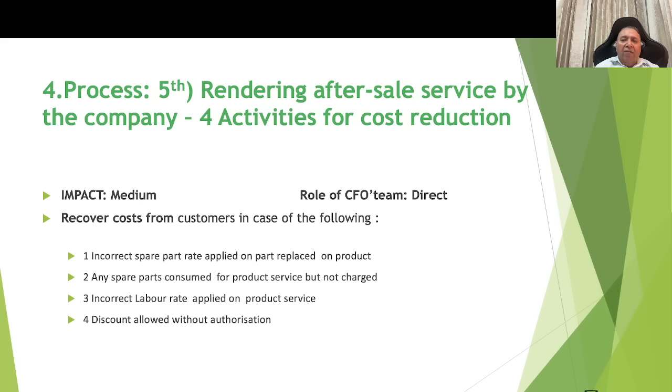Fifth is rendering after-sales service by the company. Four activities have been identified and the impact is medium. Role of CFO is direct. Recover cost from the customer in case of, number one, incorrect spare part rate applied on the part replaced or product on the product. Any spare parts consumed for product service but not charged. Incorrect labor rate applied on the product service. Discount allowed without any authorization.